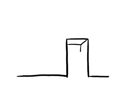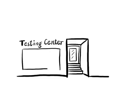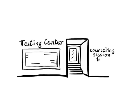If you do decide to get tested, there are several preliminary sessions that you must go through first. The specific sessions may vary depending on the testing center that you go to, but most centers will require the following three steps.